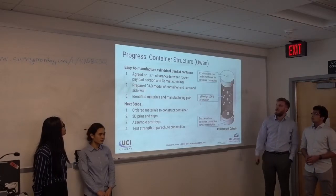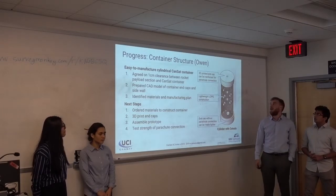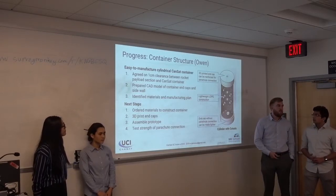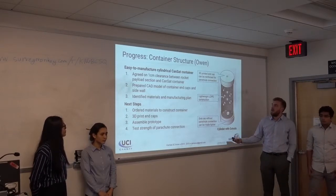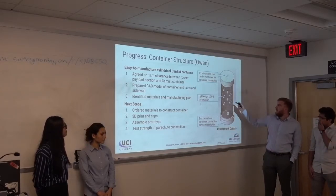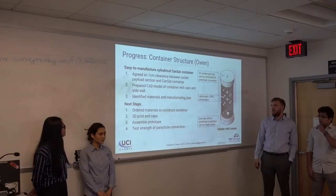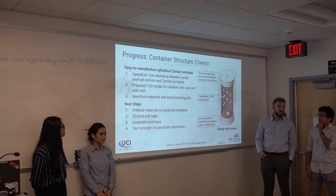So starting with the container structure, we chose an easy to manufacture cylindrical design made up of low density polyethylene and 3D printed ABS. We agreed on a 1 centimeter clearance between this container and the rocket payload section. And we prepared a CAD model of this container with the end caps and the sidewall, and identified the materials and manufacturing plan. The next step for this container will be to order these materials, 3D print the end caps, and assemble and test the prototype.